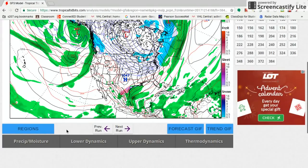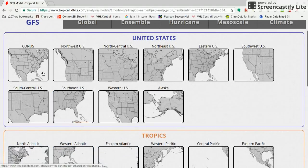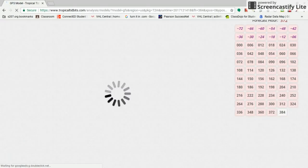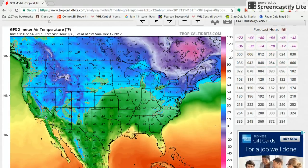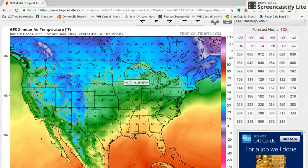Now I kind of want to go back to the U.S., the CONUS right here. So continental U.S., that's what it is. And I want to show you guys the 2-meter air temperature to actually show you how cold it's going to be and how warm it's going to be with this warm-up. So you can see this is still a little bit before the warm-up. This is Saturday. But finally, there's the warm-up. A lot of these areas have been below freezing much of the past days, and now they're going to be above freezing during the night and during the day.